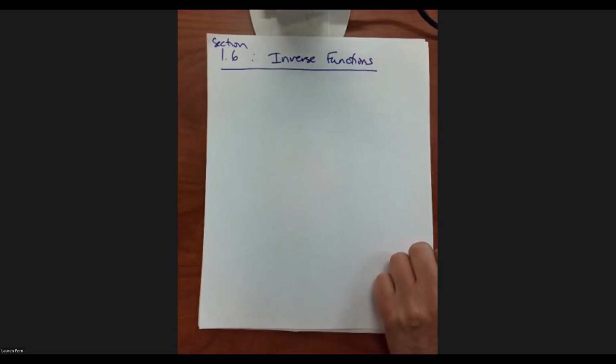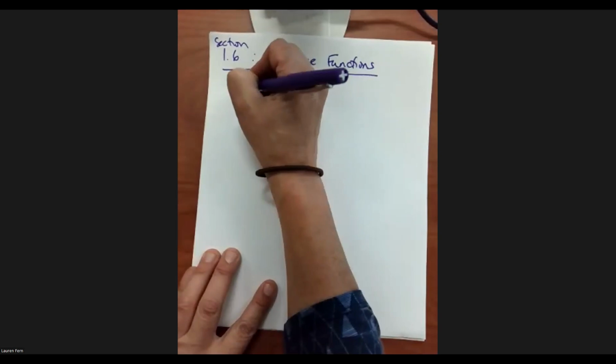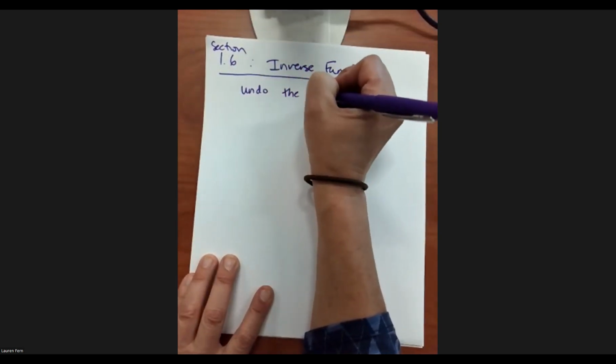If my function, my sole purpose, haha, I was talking about putting on my shoe, get it, sole. Anyway, sorry, stupid joke. If my function is to put my shoe on, wouldn't my inverse function be to take my shoe off? So when we talk about inverse functions, essentially what we're trying to do is undo the original function.